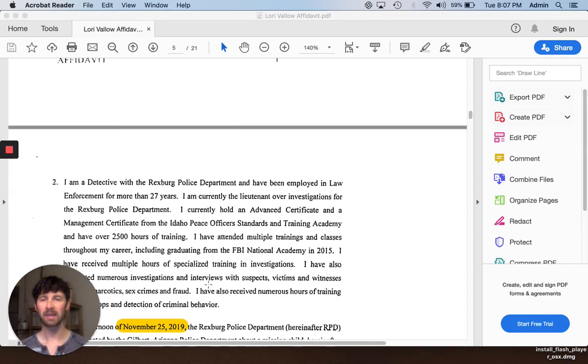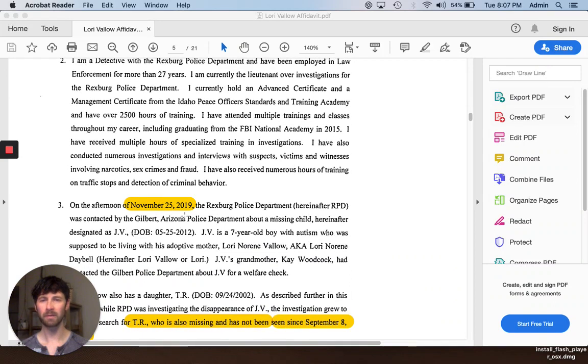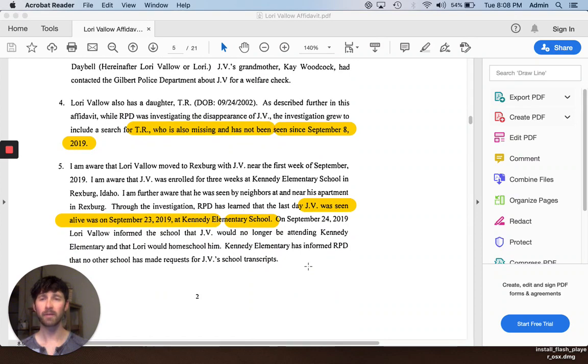This case really opens up on November 25th, 2019, as there's a welfare check. I'll refer to him as JJ. His adoptive mother, Lori Vallow, is supposed to be taking care of him. She's the person that was arrested in this case, and she's supposed to be in care of these children. Well, JJ's grandmother, Kay Woodcock, calls in this welfare check in Rexburg, Idaho, because she hasn't heard or seen from JJ and is concerned.